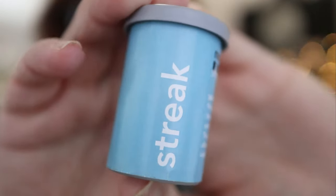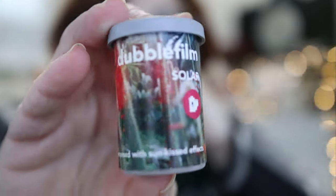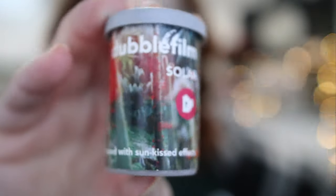Okay, and the last thing I got were these two other rolls of film. So I got the Revlog Rasp. That's what the yellow one was. This one is Streak. So it has streaks all across the film. I'm so excited. This is going to be awesome. And last but not least, I got this double film. Now, I wanted a different one. They had one that I think is called Aspen or something. I don't remember what it was, but they didn't have it in stock and I was really sad, but I got the next best one. This one also has light leaks. It's pre-exposed with sun-kissed effects. Their words, not mine. I've been seeing this film for a long time on their site and I am so excited to try it out. It's going to be zappity.